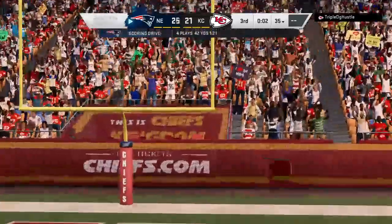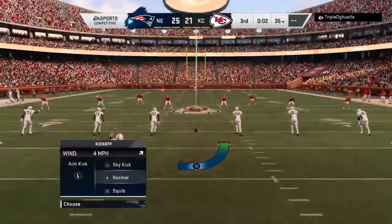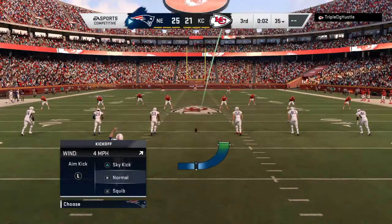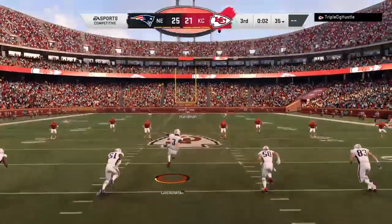They've got to go to the bench now and figure out how are we going to slow down this running game, because on that particular play, they had no answer. Extra point good by Gostkowski. And the decision to just kick the extra point winds up successful.